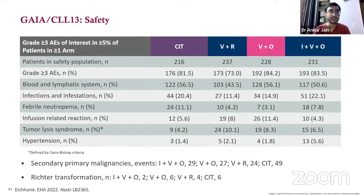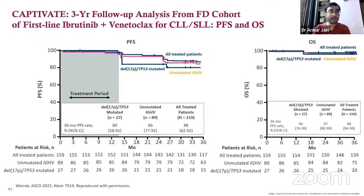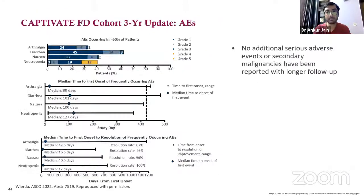Next slide, please. So CAPTIVATE is a phase 2 trial which looked into the combination of ibrutinib and venetoclax. And in this EHA, we saw 3-year follow-up data from the ibru-ven combination. The ibru-ven combination improved progression-free survival in all the patients, and there was a significant 3-year PFS advantage with the combination of ibru-ven.